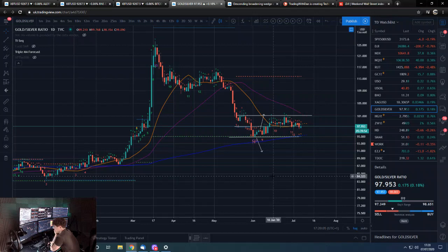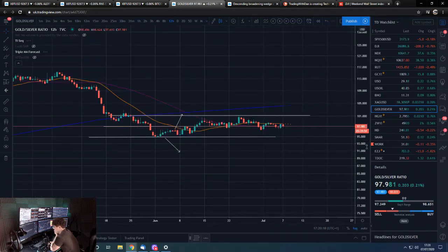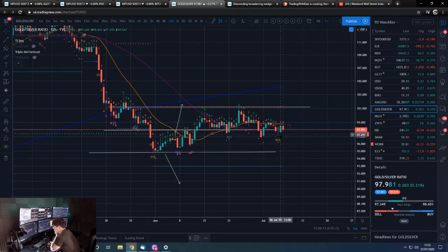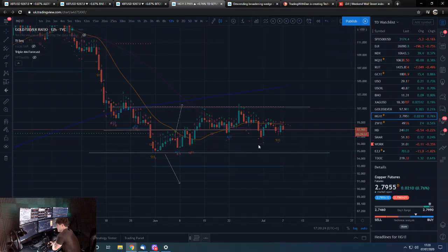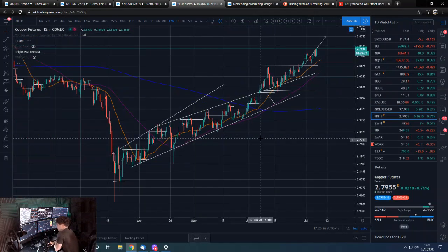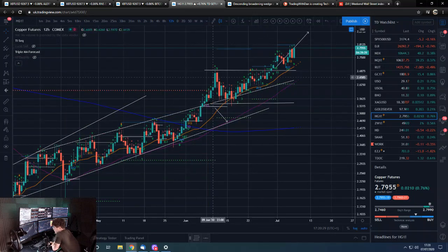So yeah, so this looks like it's gonna break down out of this level. Obviously we faked out a few times below, but we've not really struggled to get to the top of it, and yeah, I think we'll come down, take this out as well, and we will be off to the silver races. Right, copper, another asset that I was telling you guys I was bullish of. Yeah, so literally just perfect, really. Just back test the trend line and then just nice smooth price action.